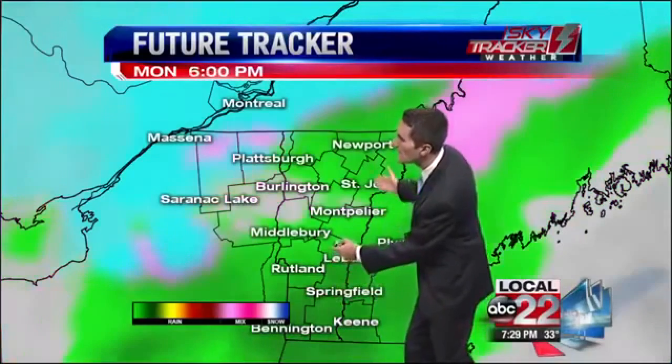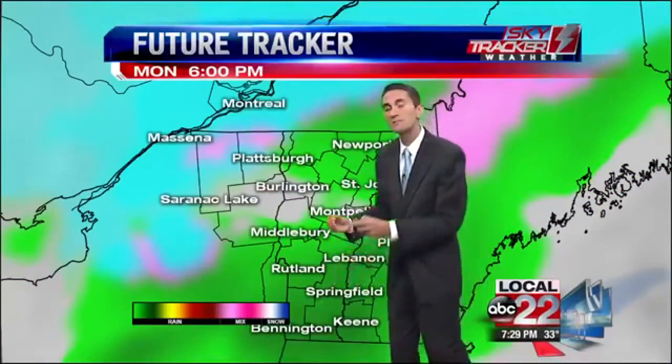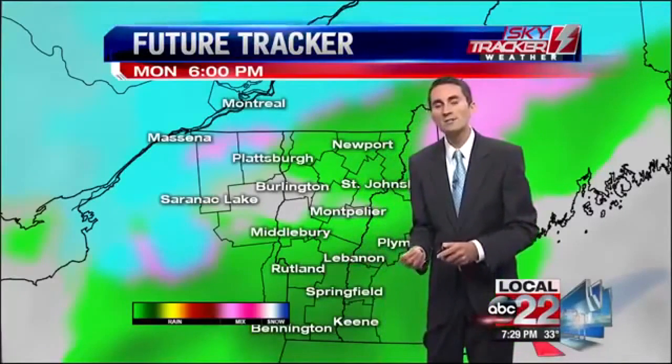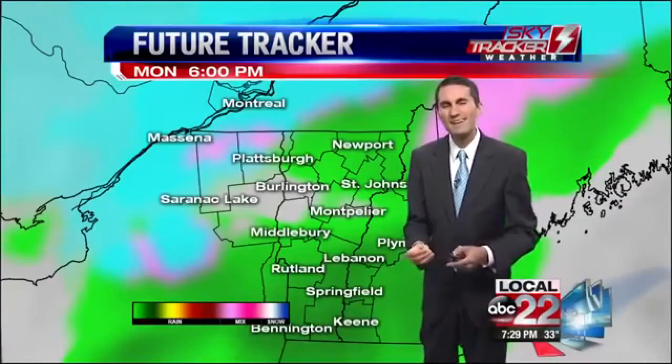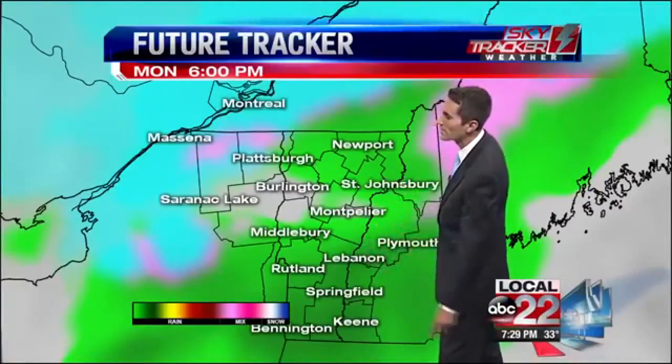Warmer air, though, gets involved as we go through time. So look what happens during the afternoon. We switch over to a wintry mix and then eventually just plain rain for most. So some of the snow will be washed away during the day Monday, but still kind of that slushy, messy type situation with snow changing to a mix and then rain during the afternoon.